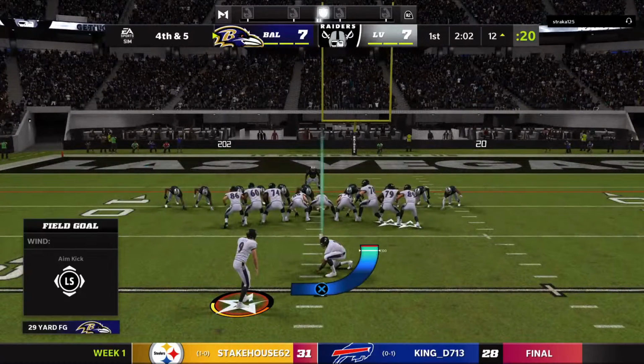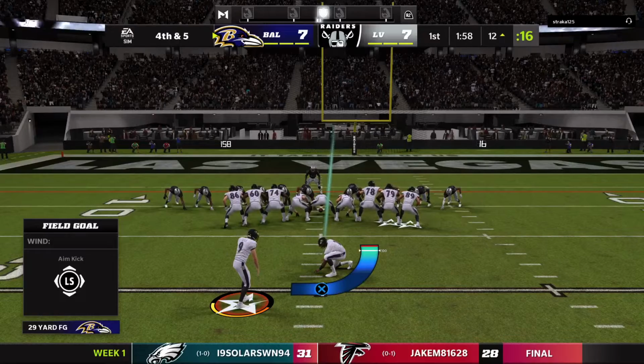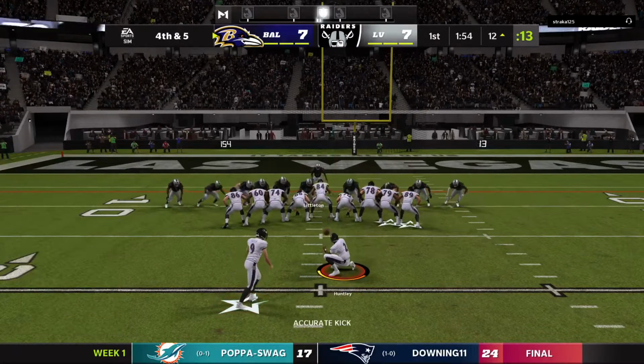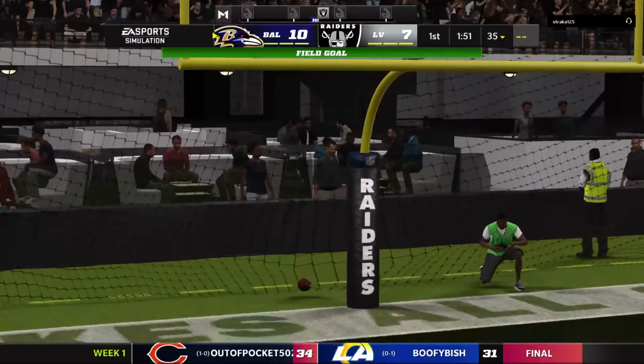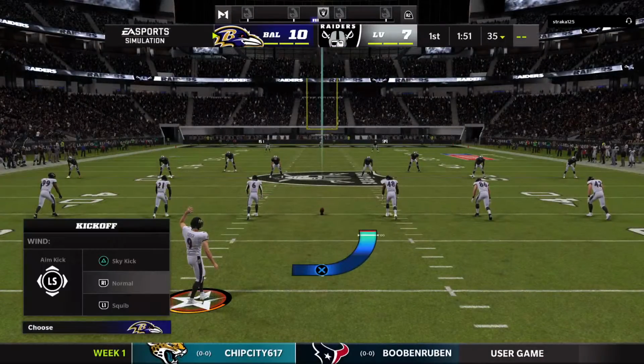So Jackson will head to the Ravens sideline, and on comes Justin Tucker for the field goal try. Tucker's kick is good. And they take the lead here now at 10-7. So a good kick there, and they put the bow tie on it with 3 points.